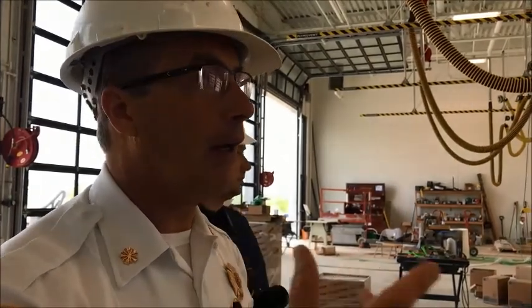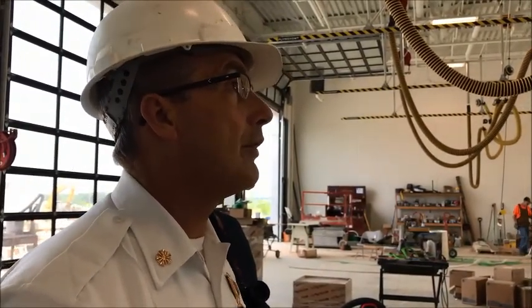Tomorrow we'll see. We're going to start bringing equipment out here to try and move it around inside of the building and kind of see what it looks like.